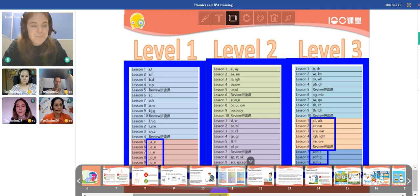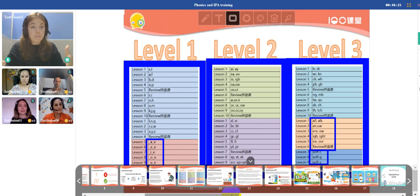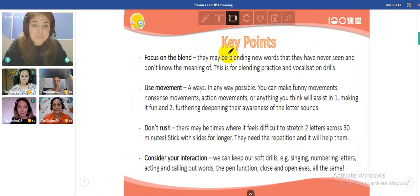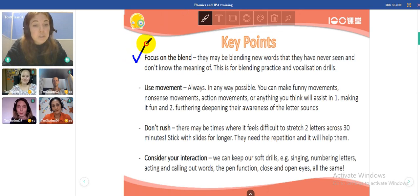Sure. Yeah. So that brings us to the advice and the guidelines that we have for you for your classes. The key point is focus on the blend. So you will get a lesson guide, and in that lesson guide it will have the focus of that lesson, but it will be very obvious to you as well. Use your time to drill that.